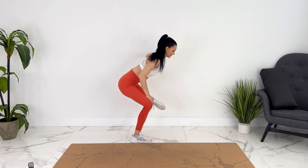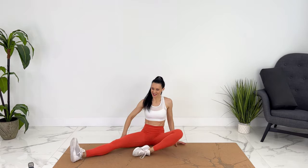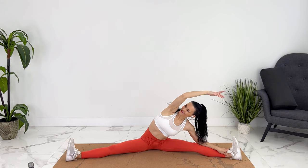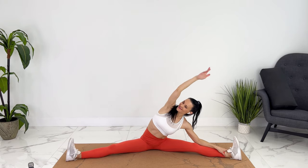Come on up. Let's get down on the ground for one last wide-legged forward fold. Moving back and forth. Exhale, engage, bringing your legs in.